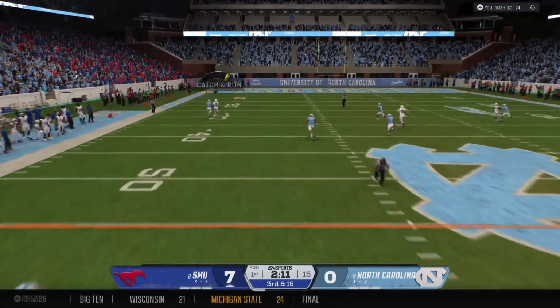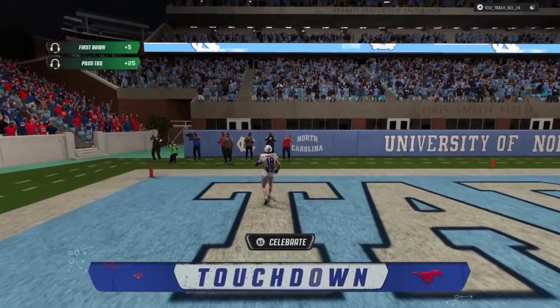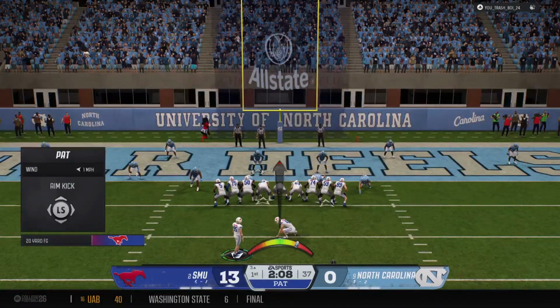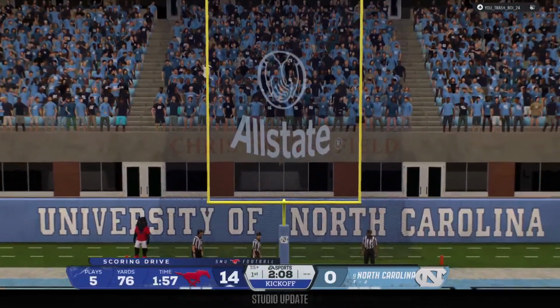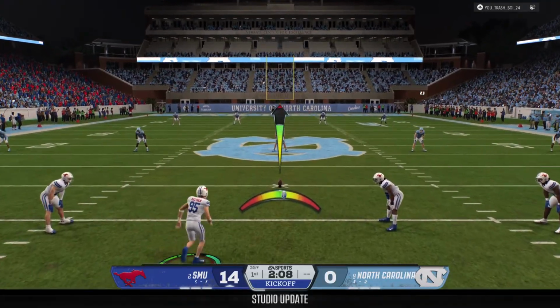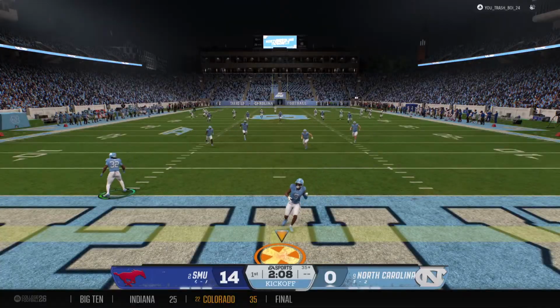A deep shot to the left side. And it's hauled in. What a catch. And it's a long-distance house call. Touchdown, Mustangs. Number 18. This guy can do it all. We've seen him go behind coverage and make plays downfield. We can see him catch the ball underneath, just like this. And when he catches a football, he is so dangerous after the catch. This one leads him into the end zone for the 6 points.